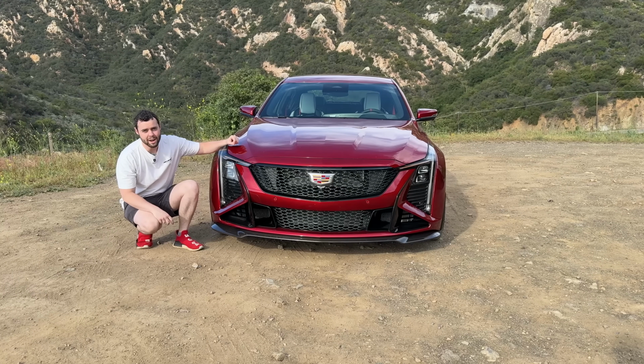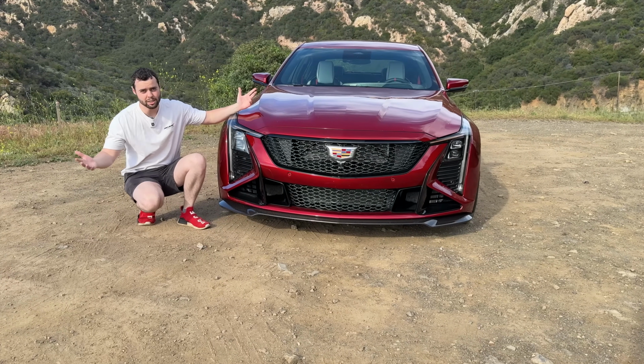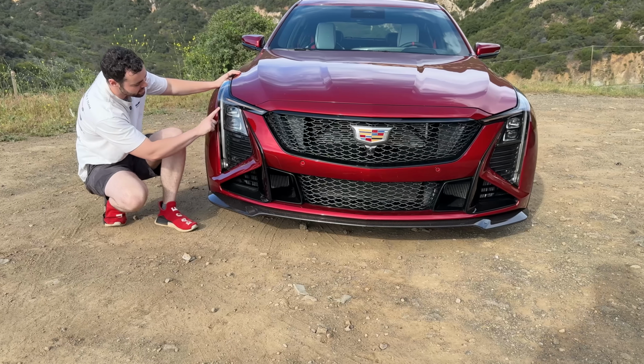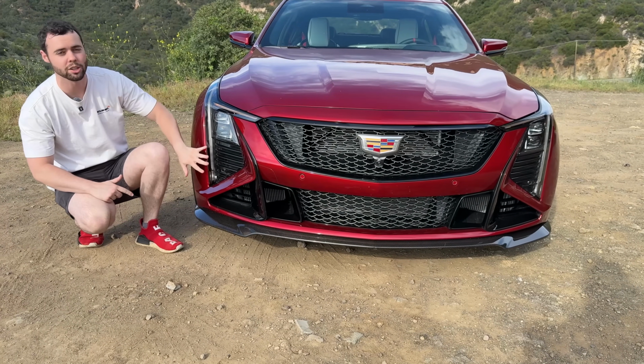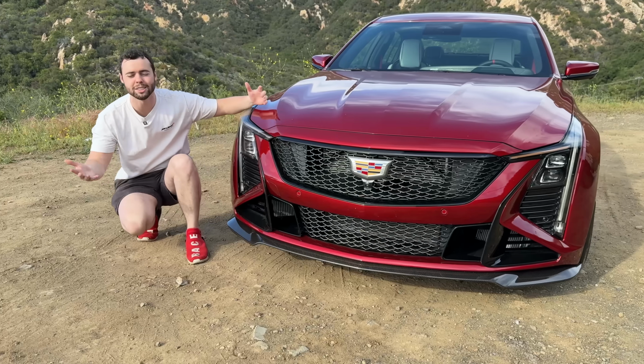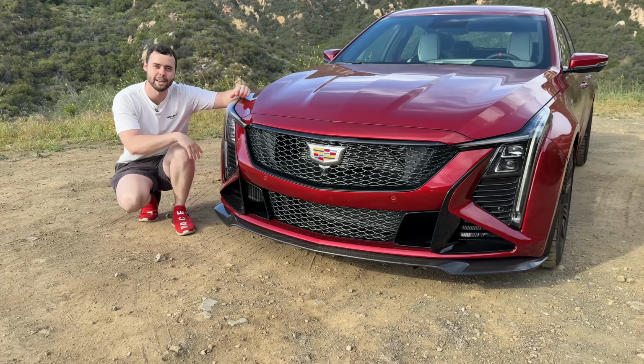The Blackwing was already a very handsome sedan, but there are some visual updates to the 2025 model. We have new revised LED daytime running lights with this waterfall feature that's awesome, slightly revised front grille with this V shape. It honestly looks so good already, but this modernizes it a little bit.